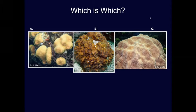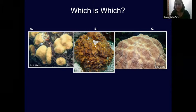All right, I'm gonna go ahead and close the poll soon so that we can look at the results. All right, so we see that most of you said that A is Orbicella annularis, most of you said that B is OFRA, and most of you said that C is OFAB. Awesome. So most of you were actually right.